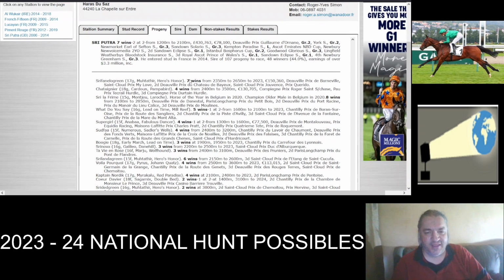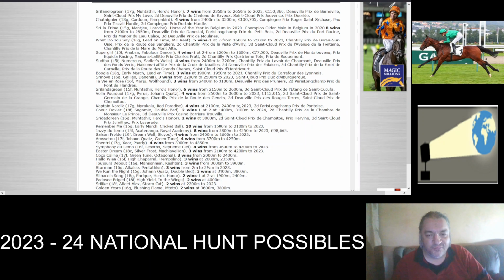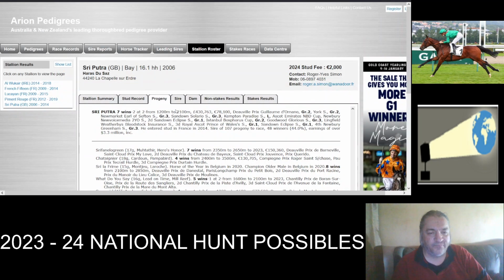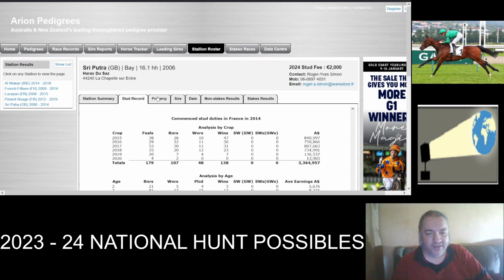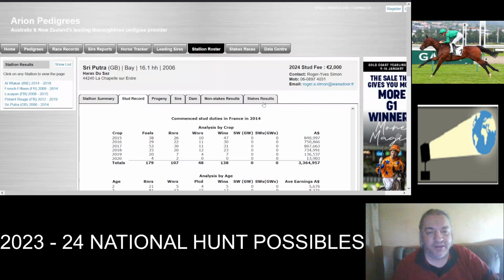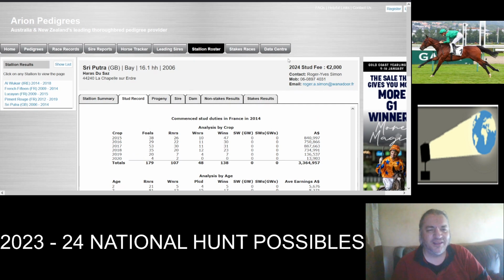Leading progeny, you'll see there. I think they are actually flat races, some of these. There's more Saint-Cloud and Deauville than there is Auteuil. So you'll have to say, really, that his oldest crop is now 10. You would think that if there were any going jump racing, they would be about soon. But you have to say that from fairly low crops and fairly average numbers from Sri Putra in France, it's fair to say.